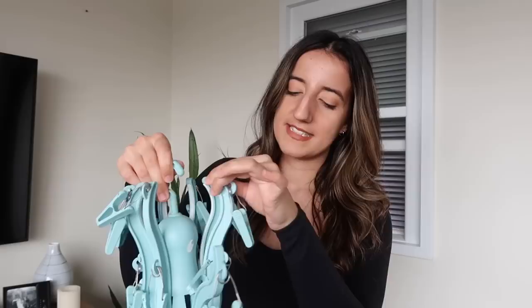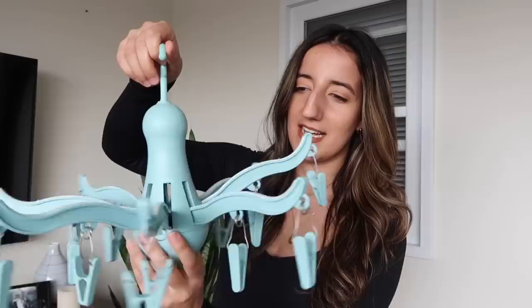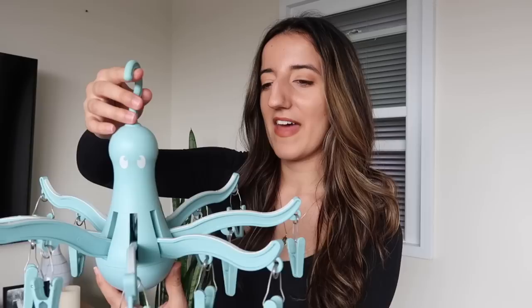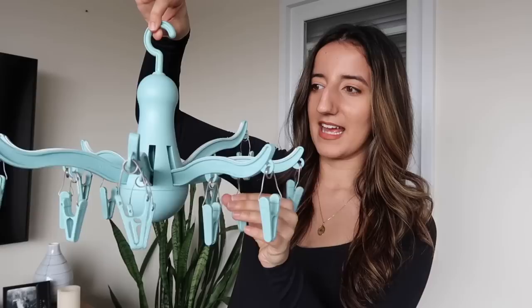I'll admit, of everything I am going to show you today, this is probably the one thing where I'm like, did I really need this? I don't know. It's on the same wavelength of laundry, and it's essentially a little octopus clothing rack, but I envision this being a great place to let my underwear dry, to let socks dry, to let cleaning cloths dry, like all those small things that take up a lot of space on the drying rack that I use for my clothes, because I use my drying rack quite a bit. And I thought, this is great because I can just clip them on here and hang them somewhere so that I have more space on my drying rack.